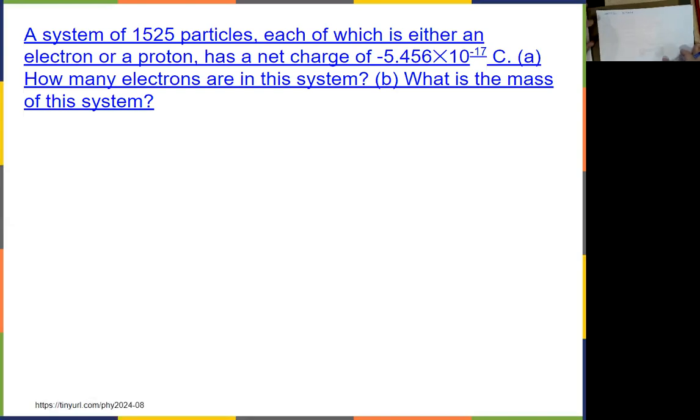So you can write this in this way. Number of electrons is n sub e, number of protons is n sub p. It says you have a system of these two particles, so you add them up to be 1525. And then the system has a net charge of minus 5.456 times 10 to the negative 17. An electron carries the charge e, which is equal to minus 1.60 times 10 to the negative 19 coulombs. For a proton, let me put e sub p, it is positive. So the electron is negative, the proton is positive, just the same amount.